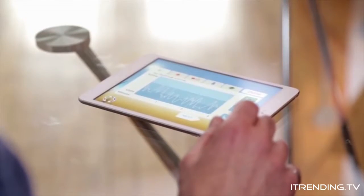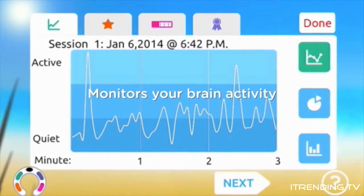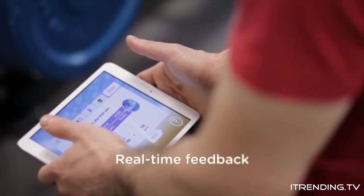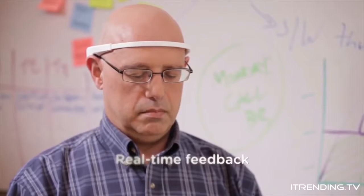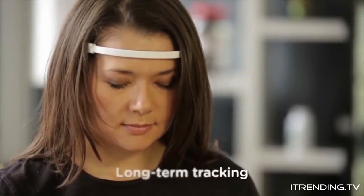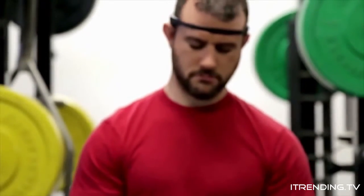The sensors in Muse monitor your brain activity the same way a heart rate monitor measures your pulse. Real-time audio and visual feedback gives you insight into how your brain is working moment to moment and tracks your long-term progress. The result? Good riddance, stress.